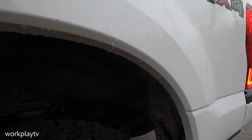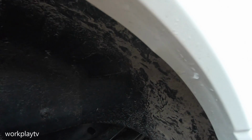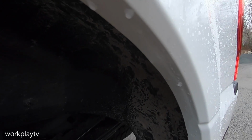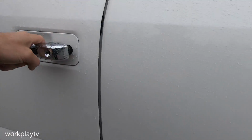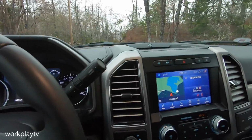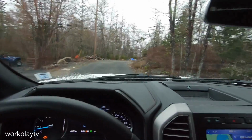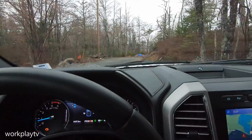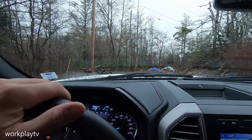And then the dent we're talking about is right there. I think you guys can probably see that, and that has been like that since brand new. But we're gonna take care of that today. It is going to the dealer to get clay barred and polished, and then those spots should be gone.